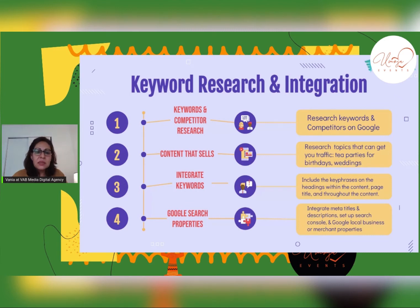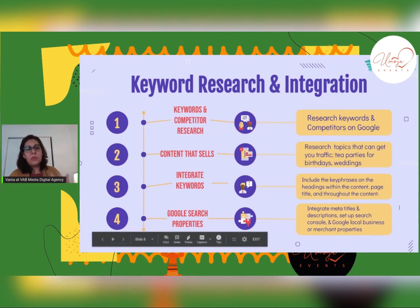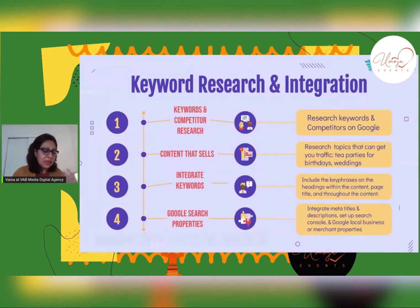But the basic step-by-step of keyword research and integration is first you do some of the research, then you start coming up with the content. Like I said, the content that gives your customer some information about what you sell and the benefits and all that. And then also maybe a limited time offer or things like that within the content. But the part of the search optimization is including the key phrases.